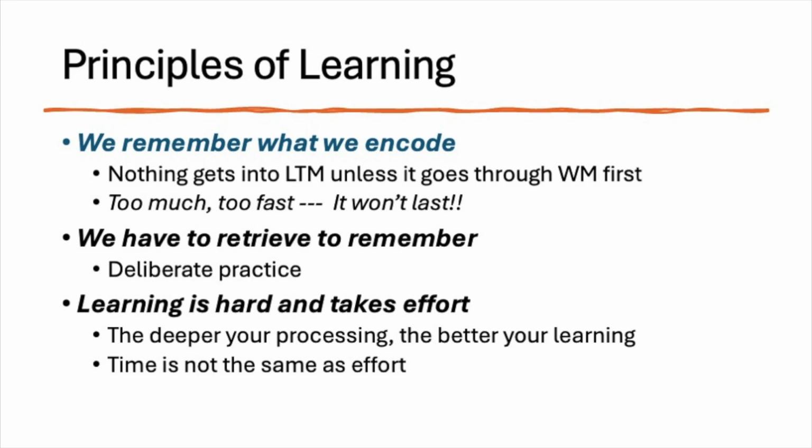So there's some basic, I tried to take as simple as I could, just 3 take-home points when you talk about learning. First of all, we remember what we encode. So nothing gets into long-term memory without working memory first. Too much, too fast, it won't last. That's why cramming doesn't work, okay? Cramming never works. And that's also why you can't do too much at once. Especially as a teacher, you gotta keep that in mind. We have to retrieve to remember, which means you have to go through that whole cycle over and over and over again. We call it deliberate practice.